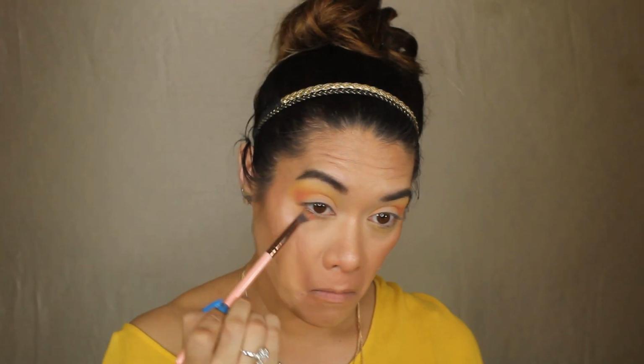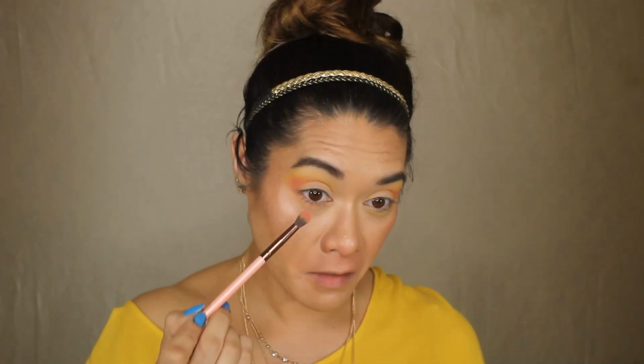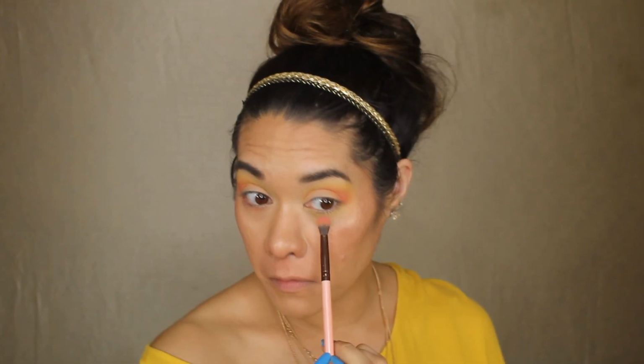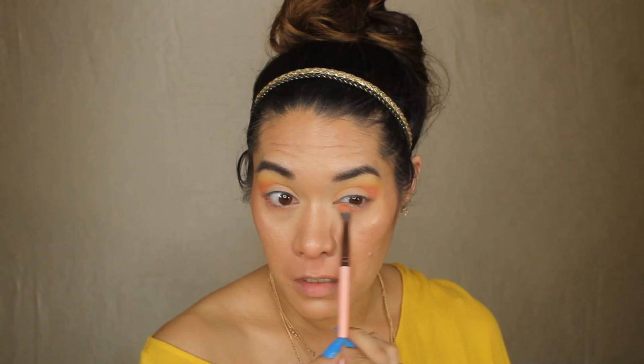I'm also gonna go ahead and put some of this underneath. This is a beautiful face, huh? I should be using my other mirror, but I love this mirror from Amazon. I'm actually gonna link it down below. It's literally such a good mirror.